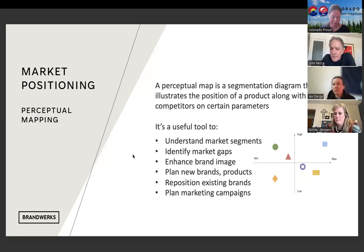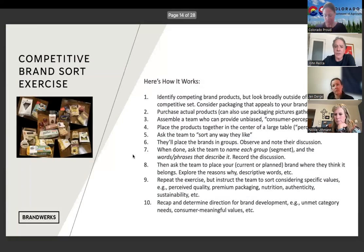And it's very useful to help you understand market segments or to identify gaps in the category that aren't being fulfilled by your competitors or other types of products. It'll help you enhance your brand image, like I just mentioned. It'll help you also plan new brands and products. And for Grandma's Frozen Noodles, we really used it to reposition their existing brand. So I'm going to show you a little bit about what this is all about.